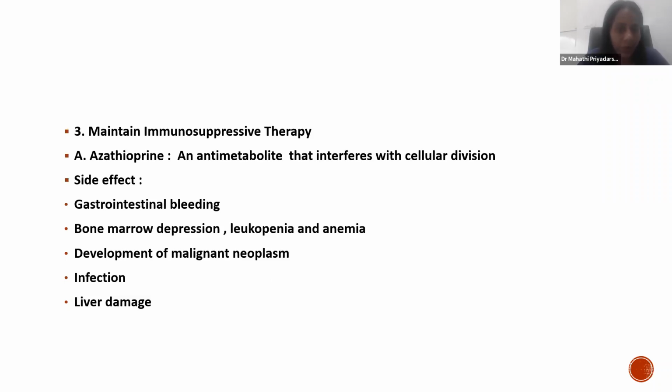The other most important thing is to maintain immunosuppressive therapy. There are different types of immunosuppressants. Any of them can be prescribed to the patient depending on the prior condition of the patient and their requirement. So commonly used one are azathioprine. Azathioprine is an antimetabolite, so it interferes with cellular division.